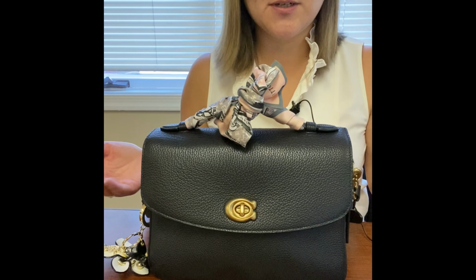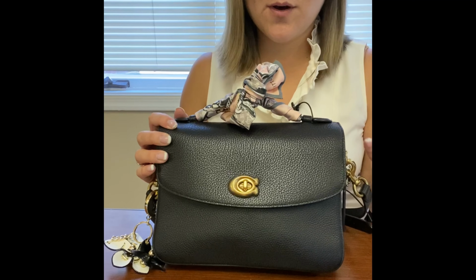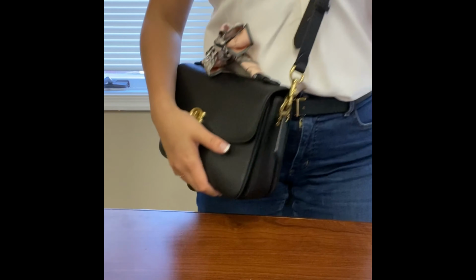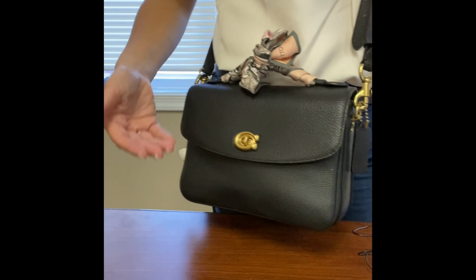Feel like Coach did this as imitating the Louis Vuitton Pochette Métis because it looks so similar. But this is how it fits. I'm 5'3", and it looks just beautiful. Like the leather, it's just so natural. It's just a simple bag, but it's so classy. And yeah.